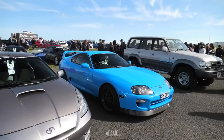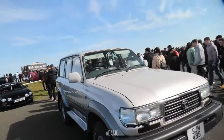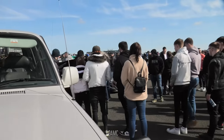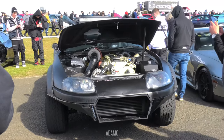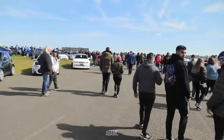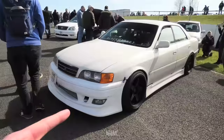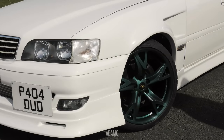Whereas, to be fair, we've got the very vibrant Smurf blue Supra over here, and another sizable crowd, and I can't actually work out what they're looking at. Ah, it's another Supra with the bonnet open, but this one has a diesel engine from a tank. In this current frame, there are four white Toyota Chasers, because yes, everyone loves the white Chaser. One, two, three, four. And this one has green wheels from a 370Z.